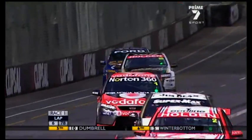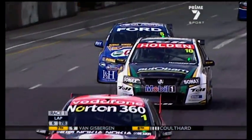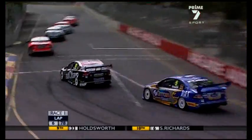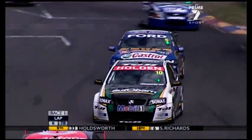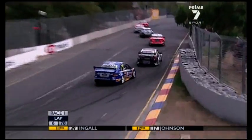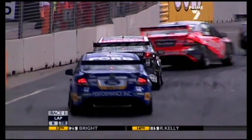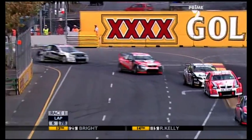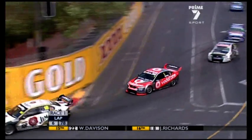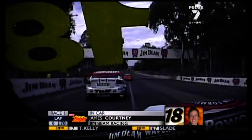Van Gisbergen's done 2 successive fastest laps in the race. He did a 23.6 on the last lap, and the most recent lap he's done a 23.5. So he's moving in this field at the moment in car number 9. He's the next car in the queue, the blue car there behind Mark Winterbottom as they now exit turn 5. It's a couple of car lengths to Van Gisbergen, but because he's got that clean air, he's putting it to good use. All these guys are having their rhythm interrupted by the other guy either immediately in front or behind.